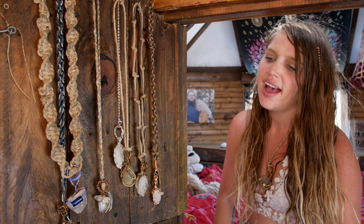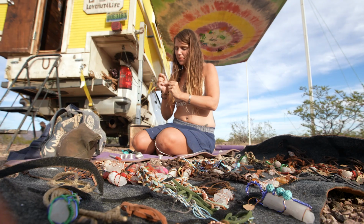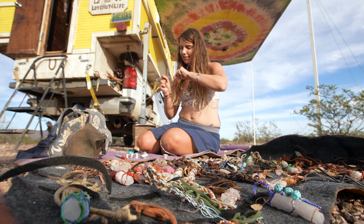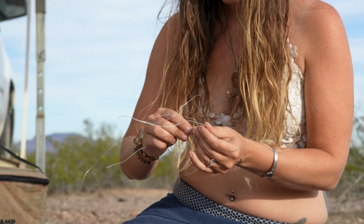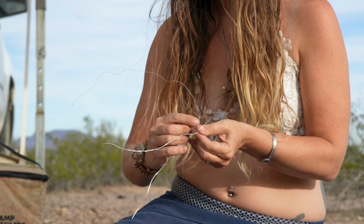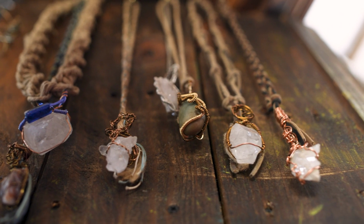So over here we have all of our personal jewelry pieces that I've made. I have been making a whole lot of jewelry on the road. Basically, it's a way for us to justify all of our rock hounding trips more than anything. But these are some of our more personal pieces.